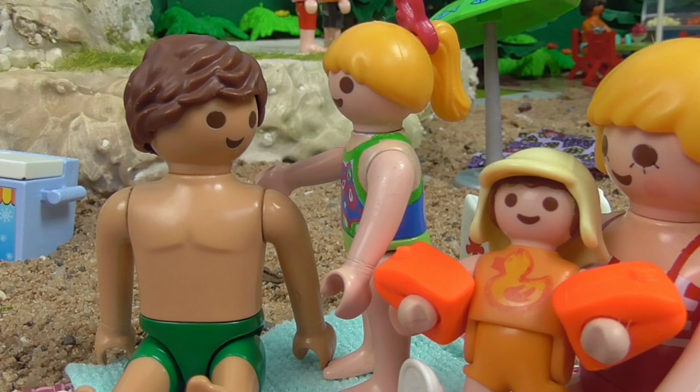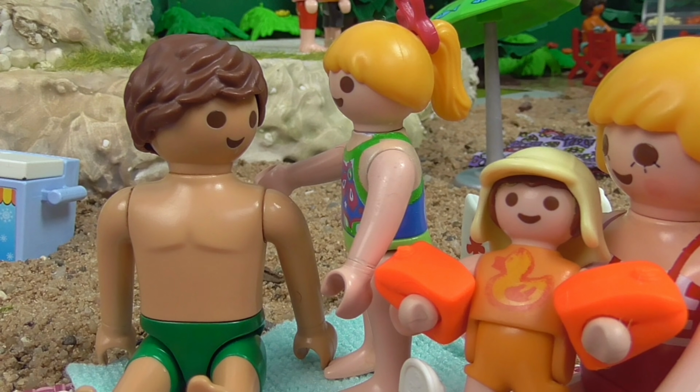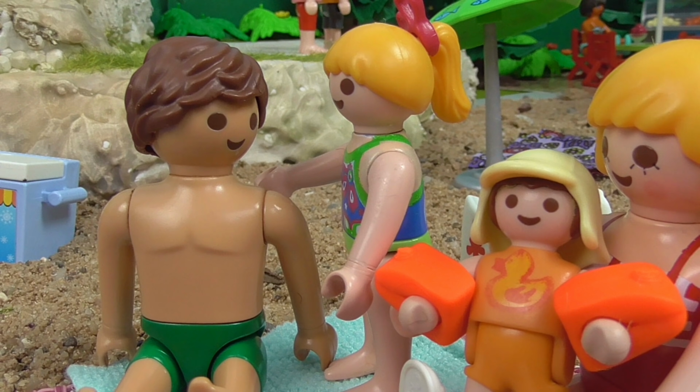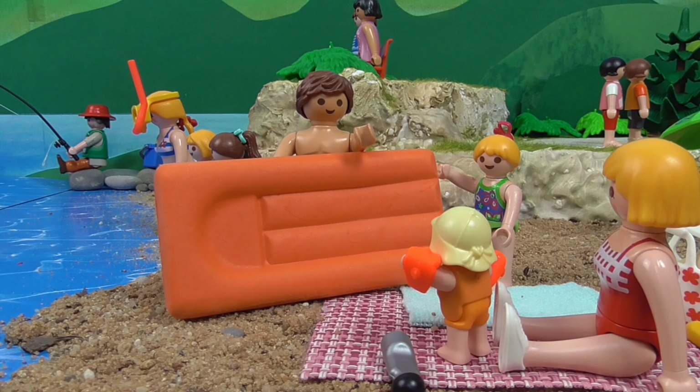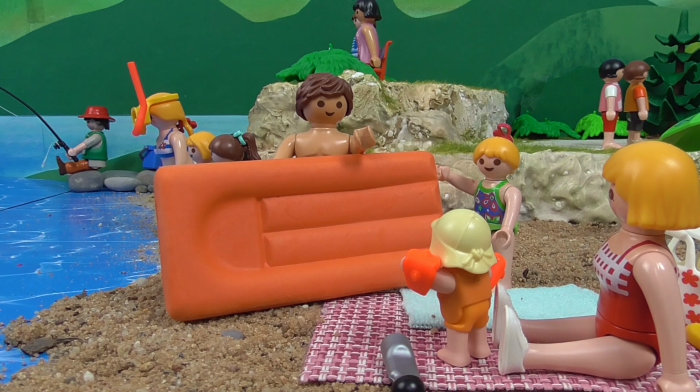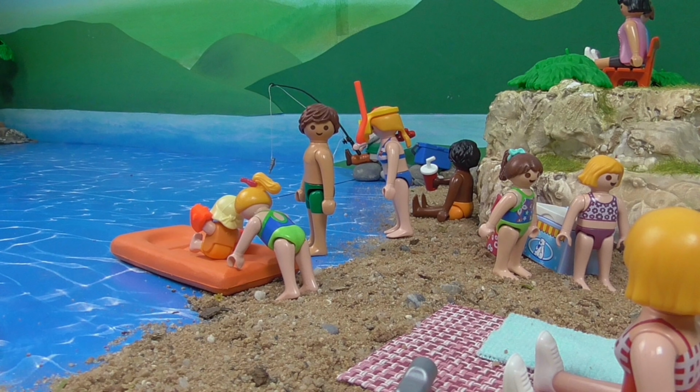Daddy, can you blow up the pool mattress for us? That would be cool. Sure, I can do that. I think we left it in the bike trailer. I'll go get it. Alright, everybody ready? Then in we go. Yay! It's not even that cold.